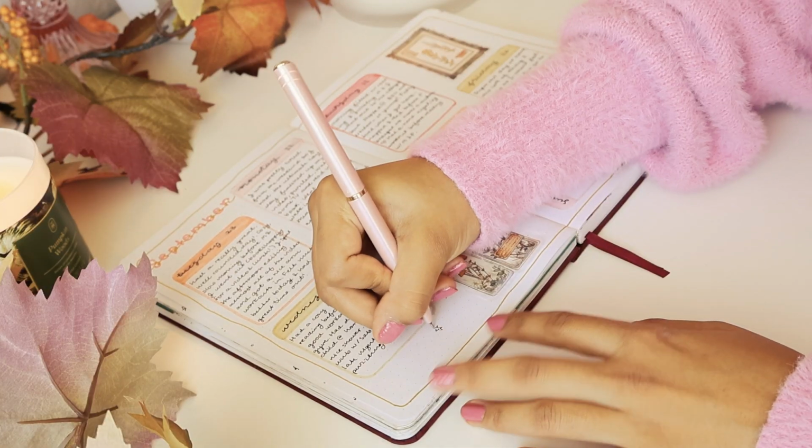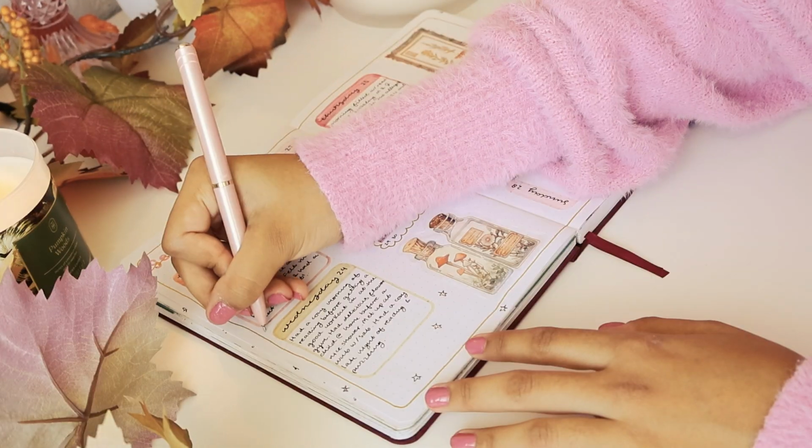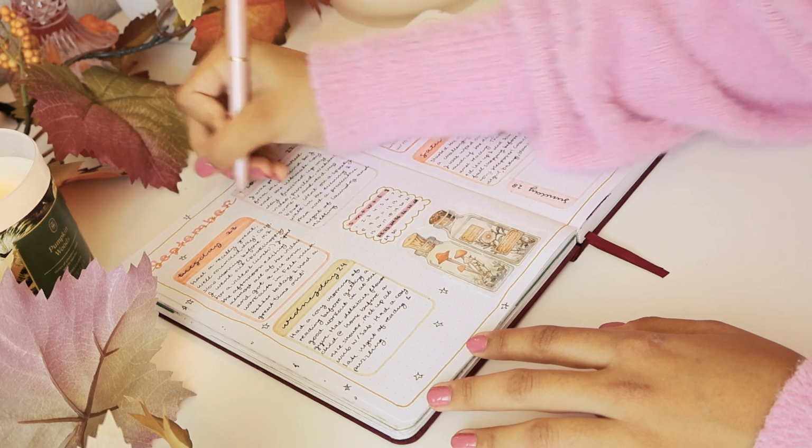With the empty space, I just added more decorations, so I added some little star doodles. I kind of moved the stickers around a little bit.